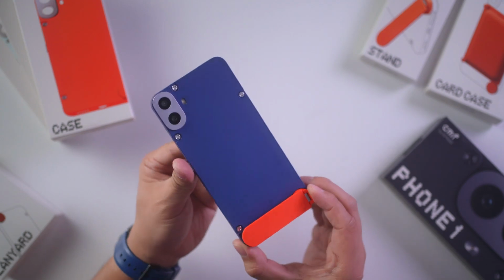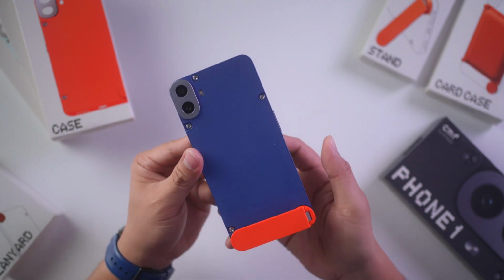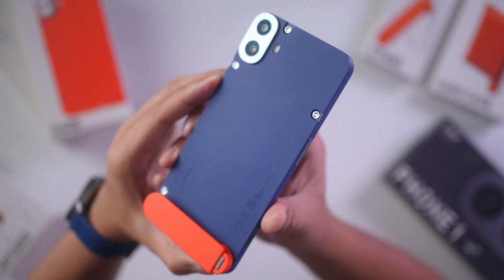Now, what we have here is the CMF Phone 1, the latest offering from Nothing sub-brand CMF. This phone may very well change the way we see phone customization. So, let's dive right in. The CMF Phone 1's design immediately tells one thing. It's clear that this is no ordinary smartphone.